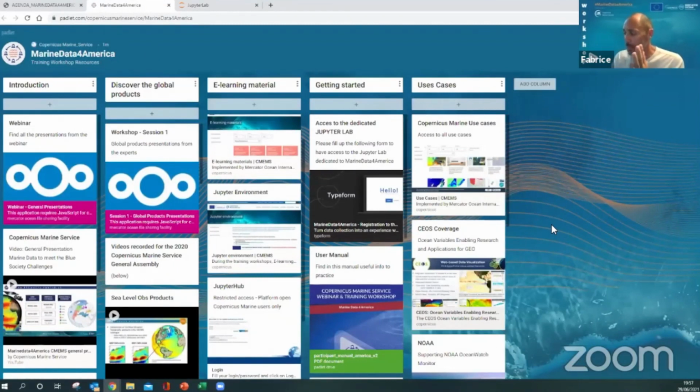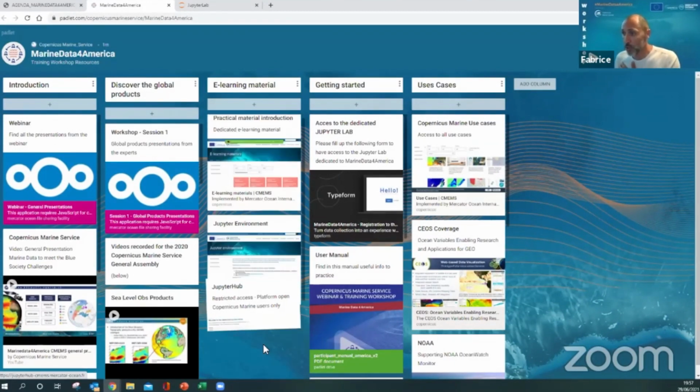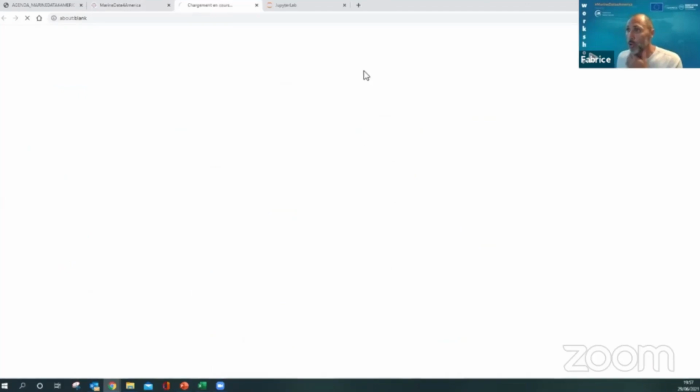As I said at the beginning, you have until tomorrow 12 p.m. to apply to register to have access to the Jupyter Hub. And once it's done, let me show, you will have access to this platform, so the Jupyter Hub platform.